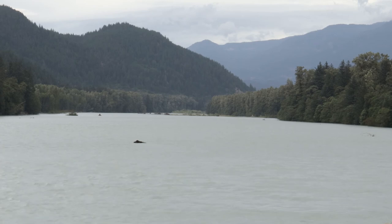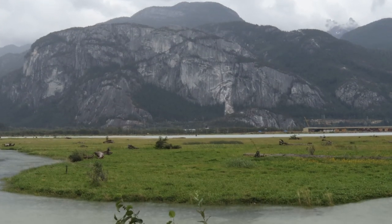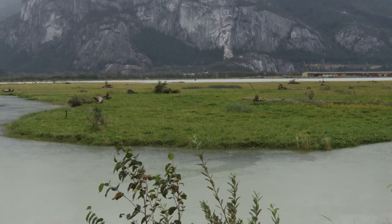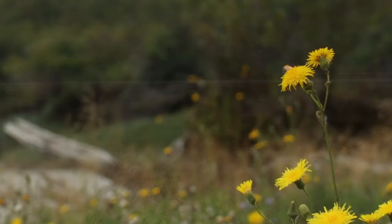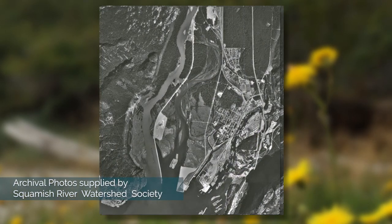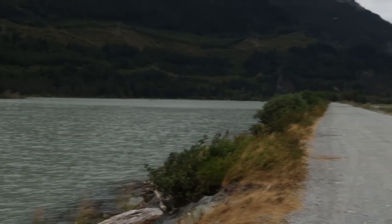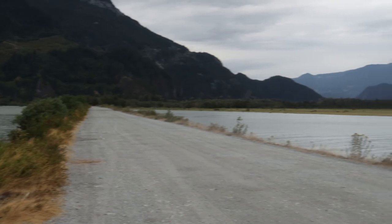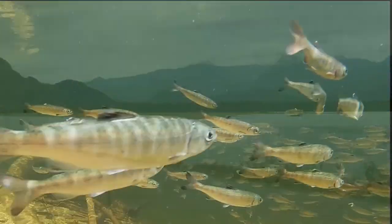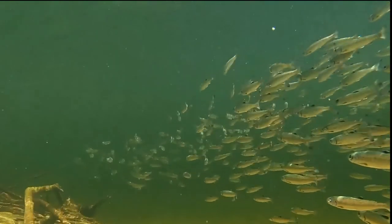On their journey from the Squamish River to the Pacific Ocean, juvenile Chinook salmon stop in the estuary at Howe Sound to feed and acclimatize to salt water in a process known as smoltification. In the 1970s, a 5-kilometer-long dike was built at the river's outlet, blocking the fish from the important estuary north of Vancouver. The river then flushed them out to the ocean before they were ready.